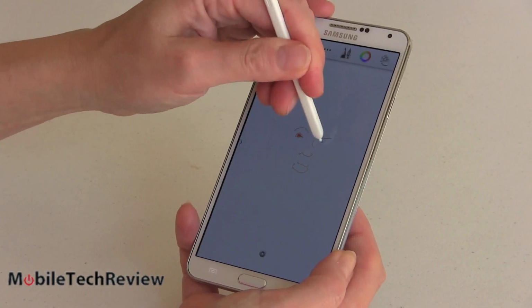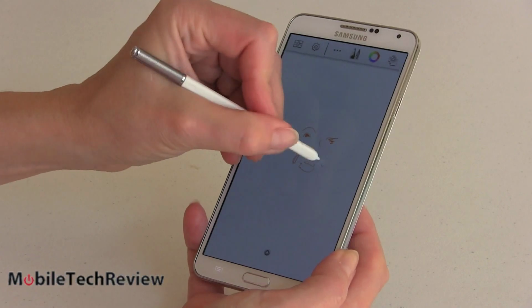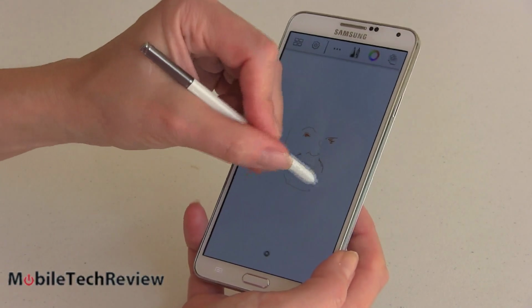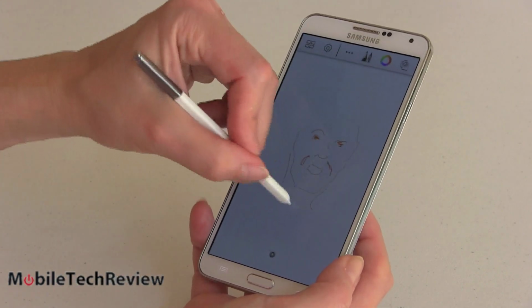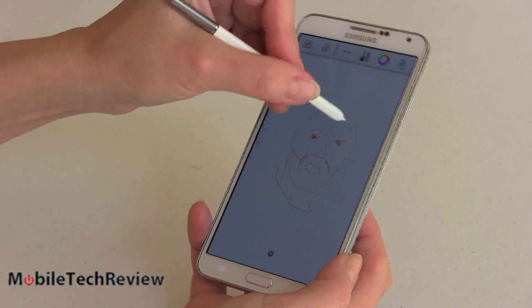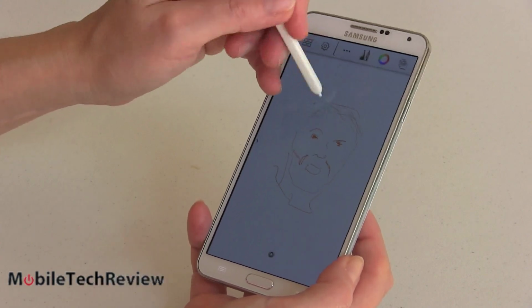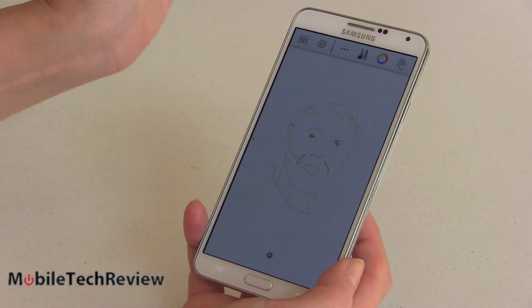And you can see when I'm pressing hard, like right here to fill in his eyes, working out just fine. Pressing light. Scary looking guy I'm drawing there, but you get the idea. A lot of light, quick strokes. It keeps up with the pen pretty well. So certainly for you digital artists, this is a great little 5.7-inch sketchbook to have right in your pocket.